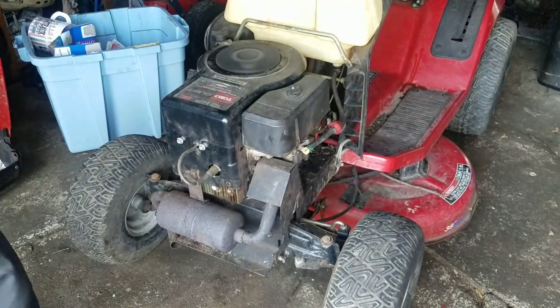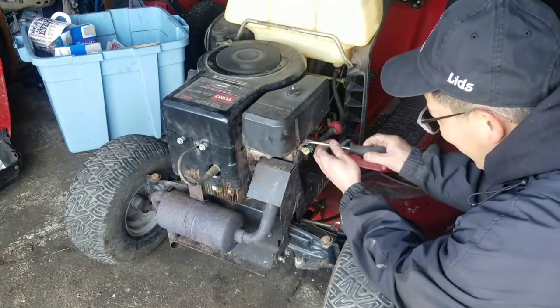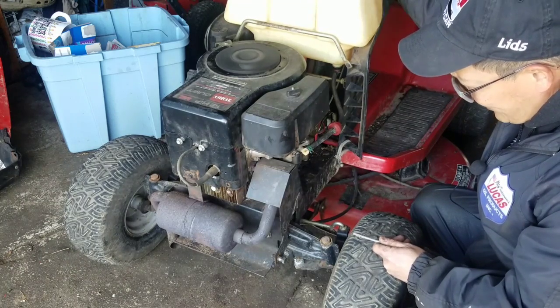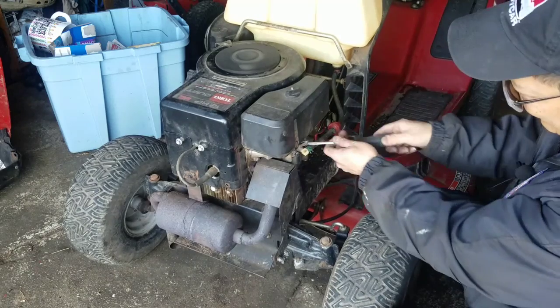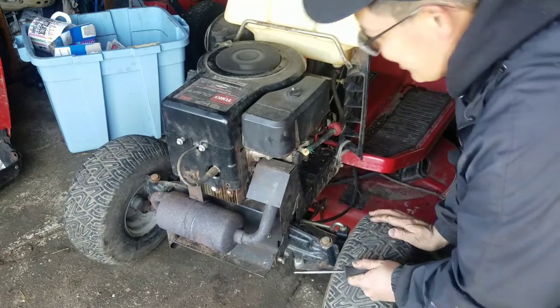This thing is purring like a kitten, runs great. I'm gonna put the throttle up just a little bit on the idle so that I could turn it all the way down to idle. It just sounds fantastic.